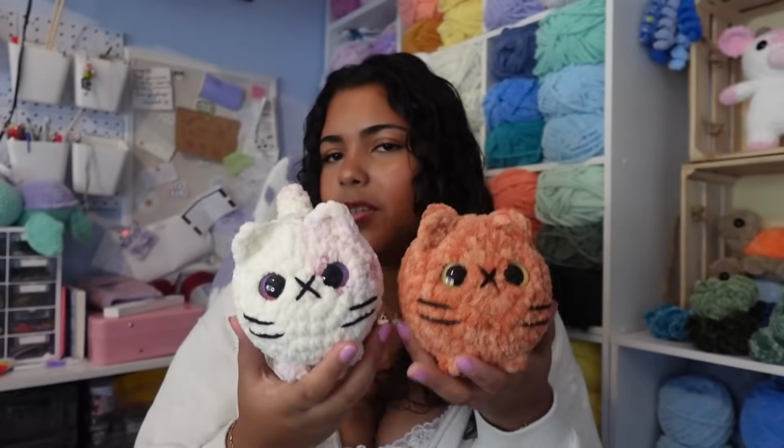But I thought they were cute, so I made 2 love cats, and that's everything that I crocheted. I crocheted 1 item today, so let me grab it. It's to the side here. I made a chubby dino.